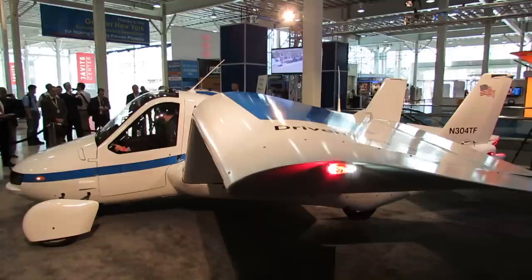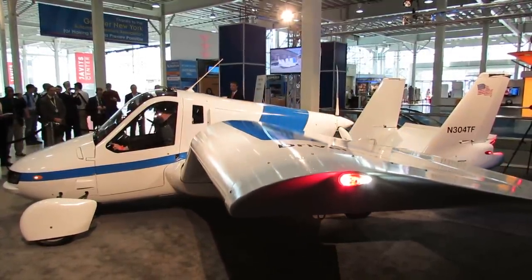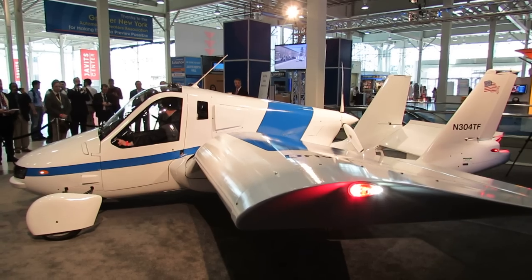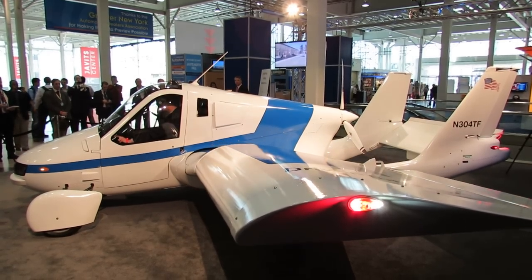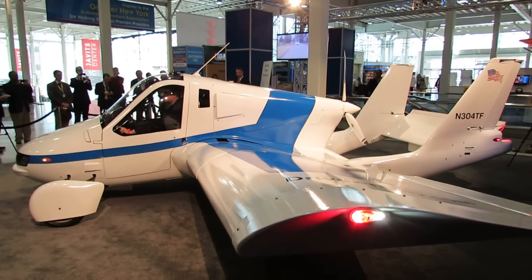One of the things that we're very excited to be able to share with everyone at the show here is that this is real, this is happening. We've recently had quite a lot of success with our testing program. We've completed initial drive testing and initial flight testing with the aircraft that you see here.